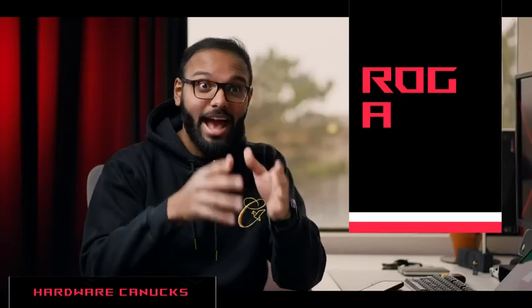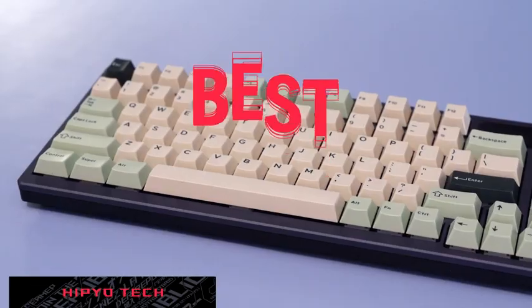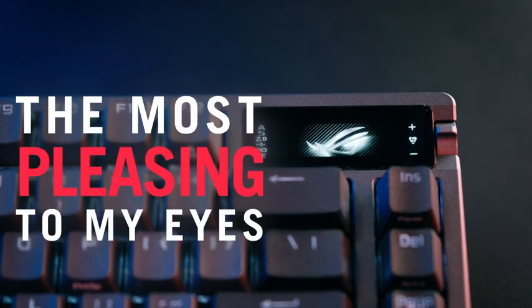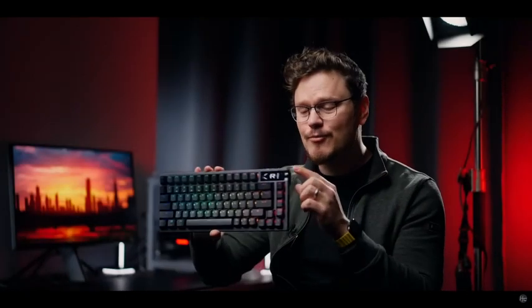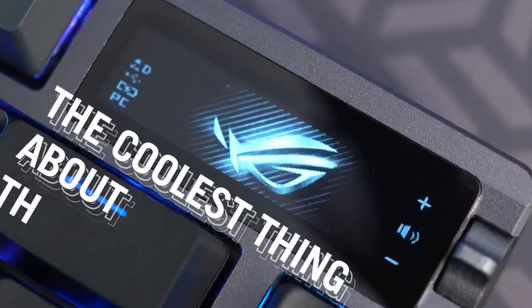the ROG Azoth 75% wireless mechanical keyboard. It is probably one of the best gaming keyboards out there. Out of all the gaming keyboards from big brands I've seen so far, this is probably the most pleasing to my eyes at least. The biggest bling on the keyboard, of course, is that 2-inch OLED screen. Probably the coolest thing about the Azoth.